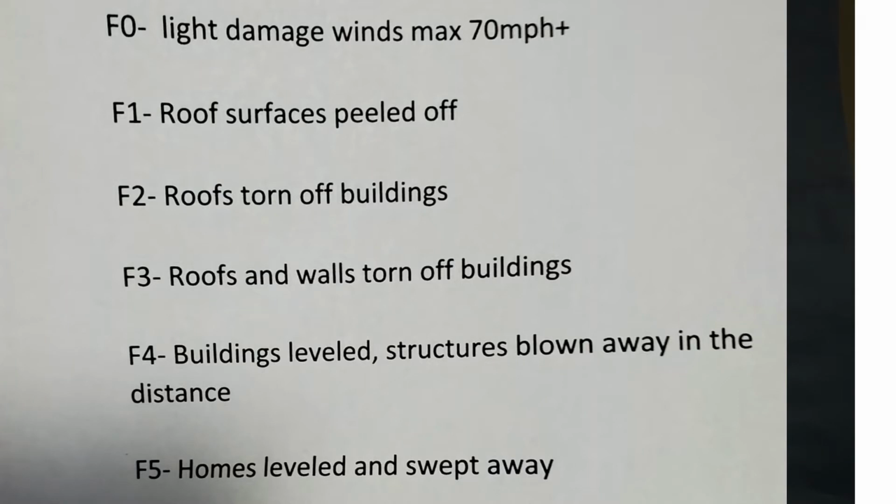So a little bit more as far as the winds and statistics of a tornado. Florida mostly sees the F0, F1, F2, and F3. So let me put up this document. As you can see, F0 really is light damage. The winds are a little bit over 70 miles per hour max. F1, sometimes you get the roof surfaces peeled off. Those winds go from 73 to 112 miles per hour. And then the F2, sometimes you see the roofs torn off of the buildings. The F2 is what we see for hurricanes that are 3, 4, and 5 rated. So an F2 goes from 113 to 157 miles per hour.